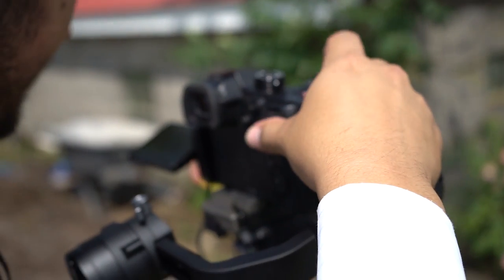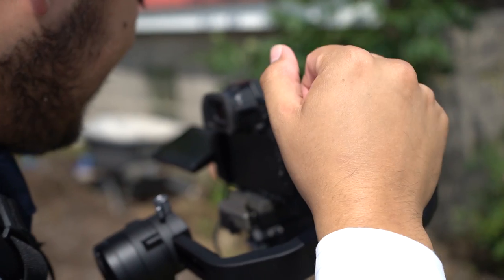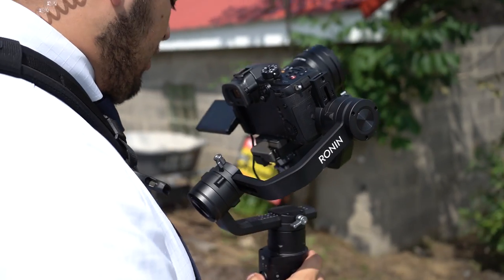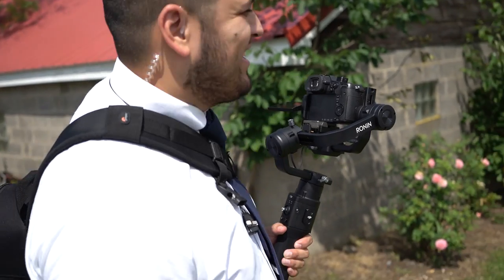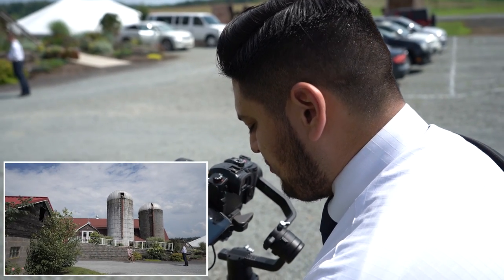So basically what I'm doing here is just getting exposure, making sure that's all clean, looking good as well. Again, the sun is harsh, so I'm just keeping that all in mind as I'm doing this. And I'm definitely gonna wait for this bus to move before I get my shot. So what I'm gonna do is just try and get some nice simple shots here.